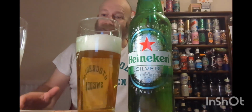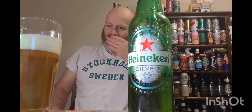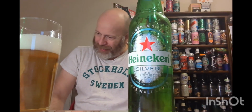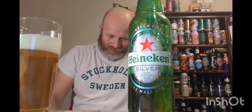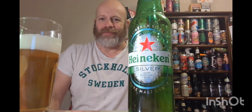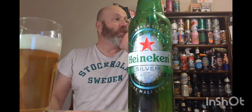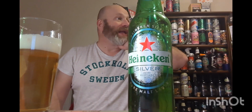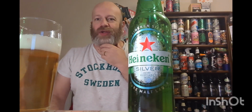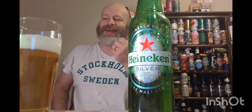Mouthfeel is that of a flat lager. It is one of them lagers that is left on a pub bench overnight, Saturday morning. You're walking past the pub, and it's been out overnight. Someone's left their lager out. Do you take a little swig of it or not?